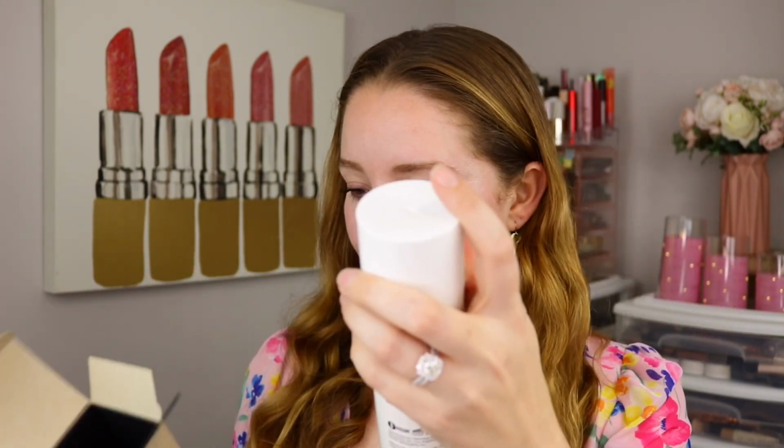Let's see what this packaging looks like. Very nice. I'm not familiar with this brand. It says it targets dehydration. It has hyaluronic acid, fragrance-free, gel texture. I really like how the packaging lays out all of the information there. And so the retail value on the Necessaire The Body Serum is $45 as well. Wow, there is amazing value in this box.